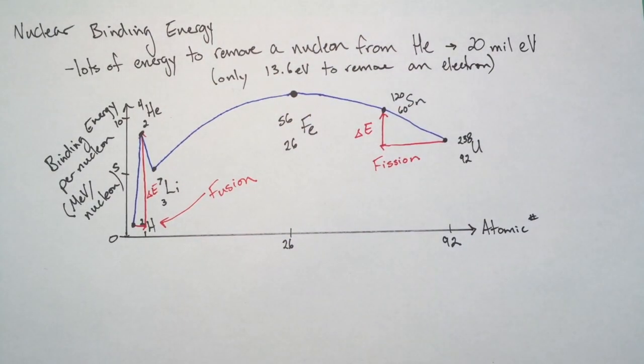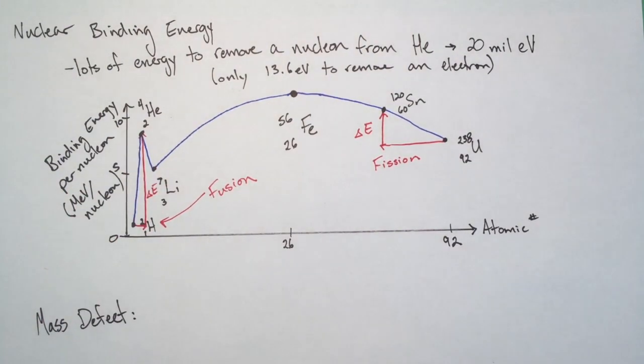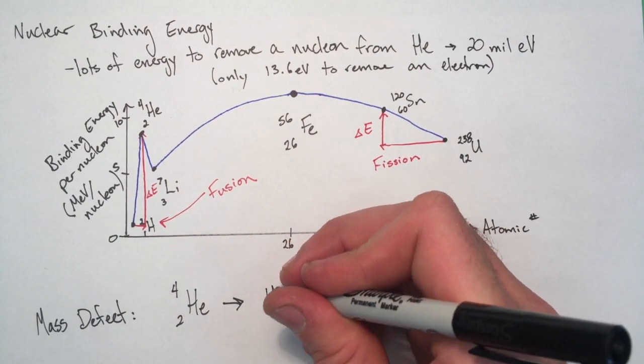Hydrogen wants to become like iron. It's actually going to fuse together with other stuff and release energy just to go to that more energy efficient state. So this is the difference between fusion and fission.